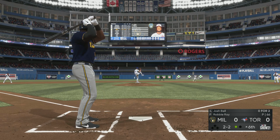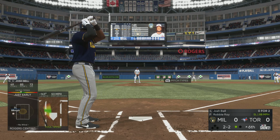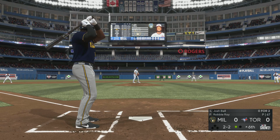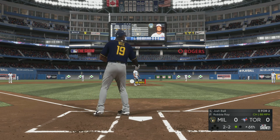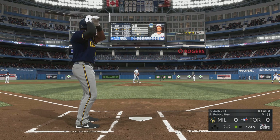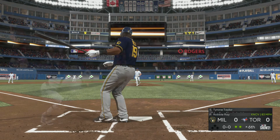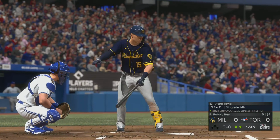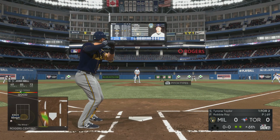No runs on six hits and no errors on the Milwaukee line score so far. Still 2-2. Had to wait back on the changeup, and he did a good job just to make contact. Ready with another 2-2. Great pitch there as he couldn't get extended on that one, and he's down on strikes for the second out. Next from Milwaukee, Tyrone Taylor.